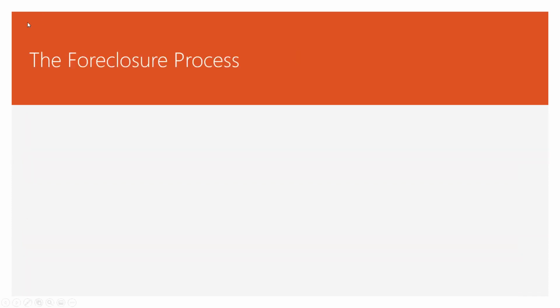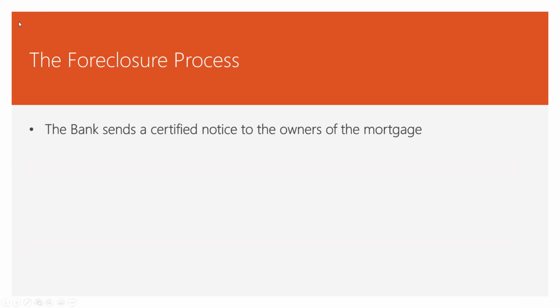All right, so let's talk about the process, how a home is foreclosed on. The bank sends a certified notice out to you, the owner, that you are behind 3 payments, and now we're going to seek to evict you from that property. That notice will be sent to you certified. You have to sign for it.